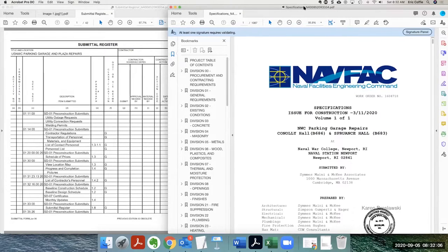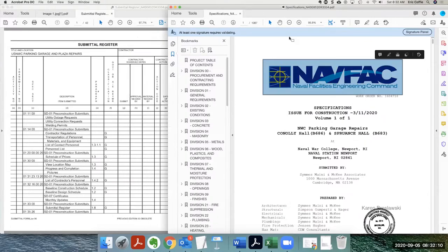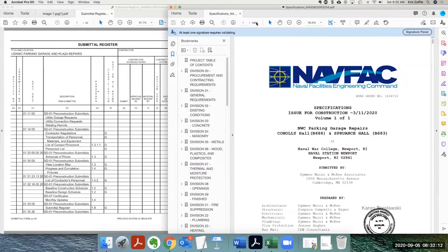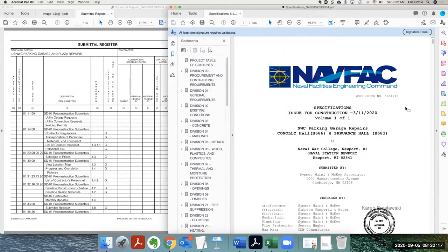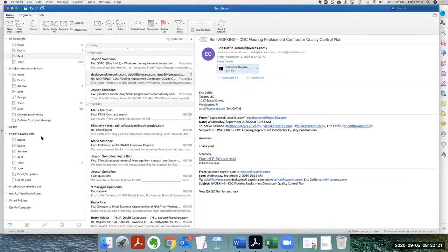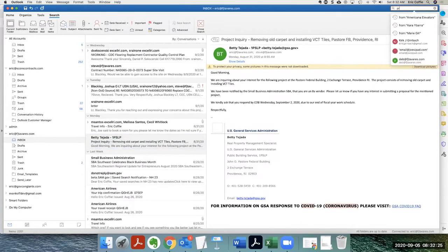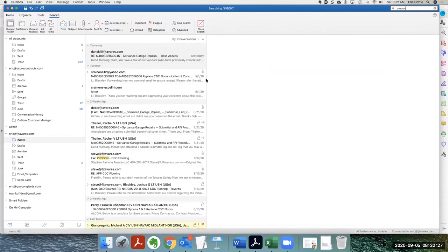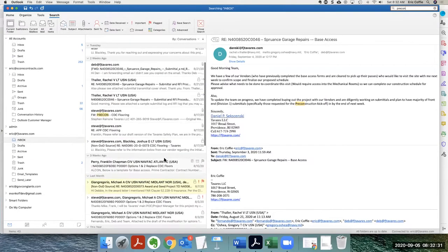So these are the specifications here on the right, 1,000 pages. And then on the left is the submittal registry. So how does this work? Oh, and then, of course, because I am the guy who likes to show you real-life examples, let's go back in.